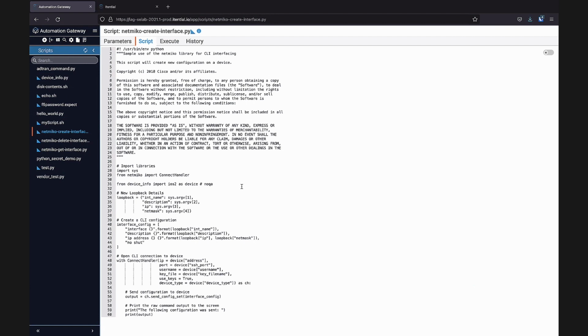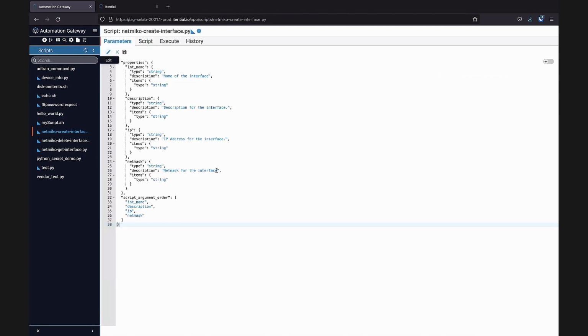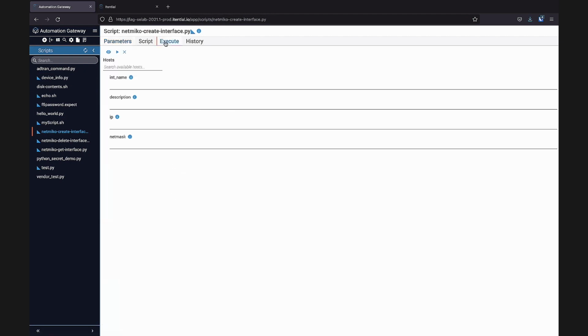We pulled the script in. We recognized that there was a set of inputs for this script. And then what we did is we built decoration around it, just like you saw with the playbook example. And now I can control that. So this script is asking for interface name, description, IP, netmask. I could build validation around, say, IP and say, okay, it has to be a valid IP, and therefore I put some regex in there and so forth. I didn't do this for this one, but I could.